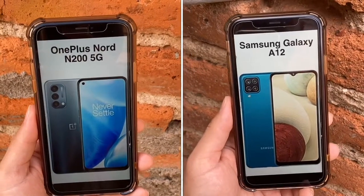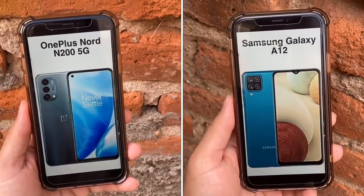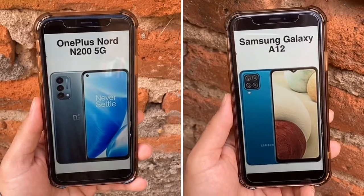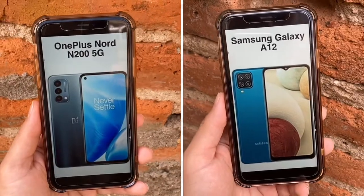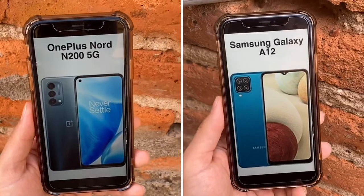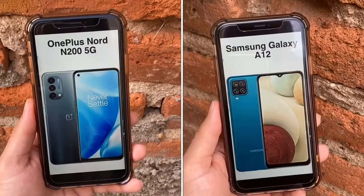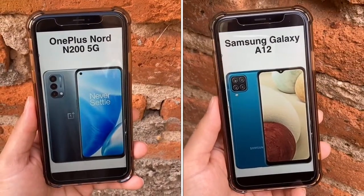For storage, the N200 is 64 gigs of internal storage. So the Galaxy A12, depending on your model, you can get 32 or 64 or 128 gigs of storage. Most models of the A12 will probably come with either 32 or 64 gigs. But luckily, both of these phones come with a micro SD card slot for expansion, a great feature on both of these phones as opposed to flagships that don't have micro SD card slots anymore.